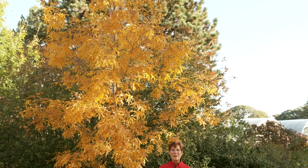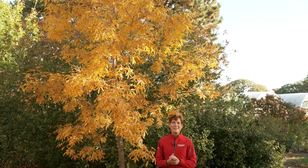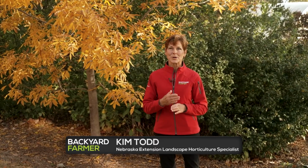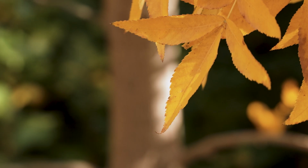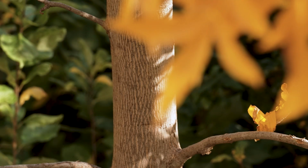Look at the incredible beauty of the tree behind me. This is one that's not used in the landscape hardly at all, but it's one that I think really should be. This is a bitternut hickory, related to our shagbark hickory and other hickories and pecans and walnuts. Straight as an arrow, beautiful form, fabulous fall color, interesting bark, and really tough.